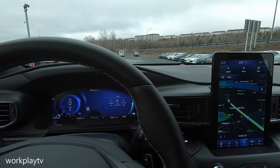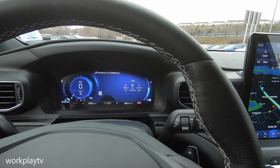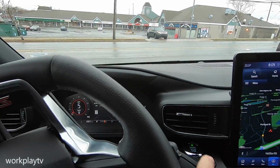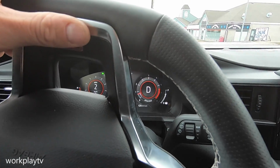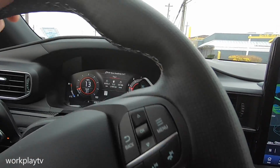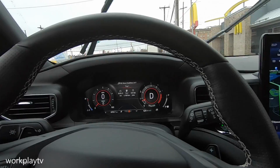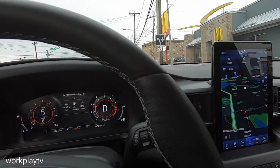Might try to have a little fun with this. A little puck dialer, paddle shifters. Alright, let's give it a whirl. Alright, so we got a completely digital dash here. I actually found drive modes, so I got it in sport mode. I really like the steering wheel. I just hit the wiper somehow for the rear. No idea how I did that, but it's going back there crazy.